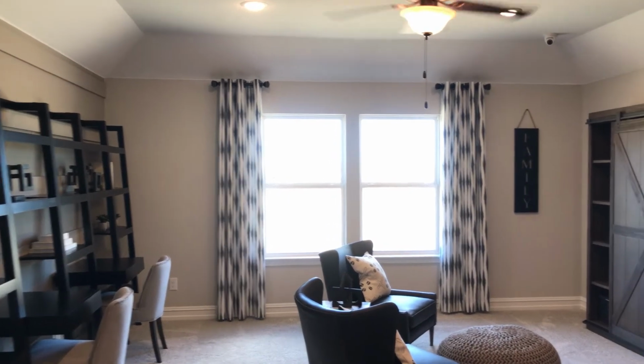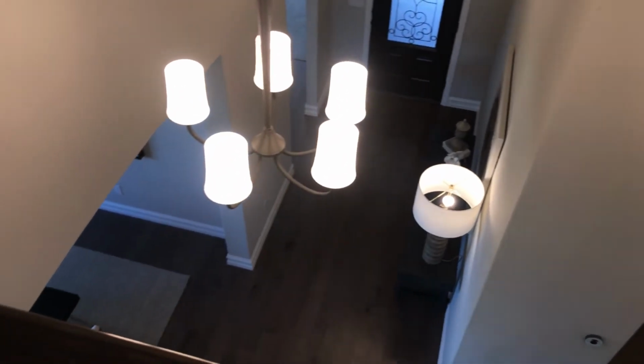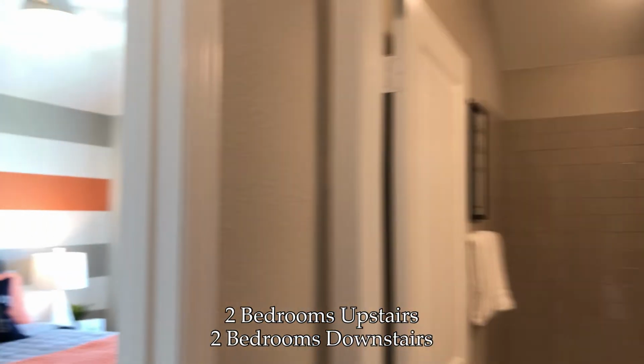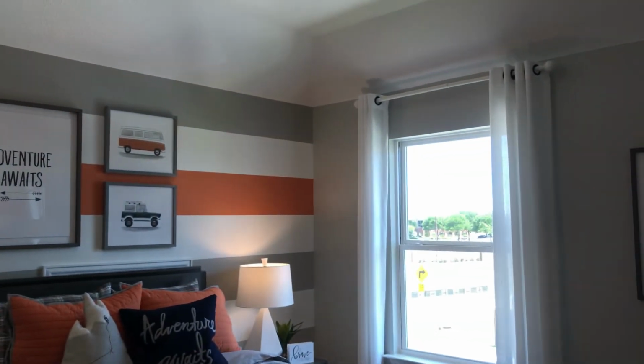Now, when you get upstairs, you have another really nice family room, okay? And it is open, so you can look down towards the bottom. Look at that. That's super cool. Like I said, this one has 2 bedrooms upstairs. So you have a really nice bedroom right here. That's really nice. I love how they decorated it.